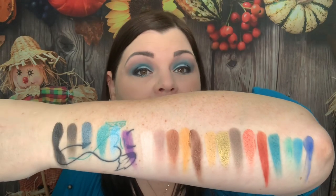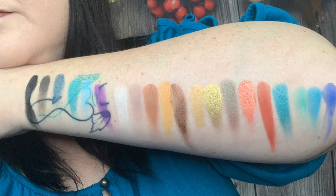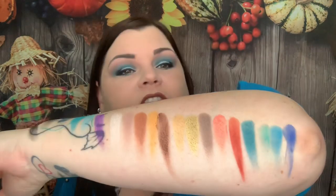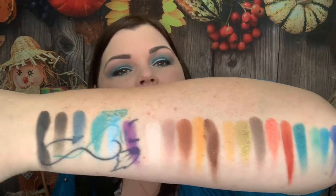Okay, you guys, there is the complete palette right there. I honestly can't wait to try out the purples and more of the teals. Since I'm wearing a blue shirt, I went with the blues instead of the teals, which I really wanted to. And then this like coral peach color right here is so pretty. But these are just amazing colors, you guys. Look at that. Definitely different than any other IBY palette that I own. And I'm so glad to now have this.